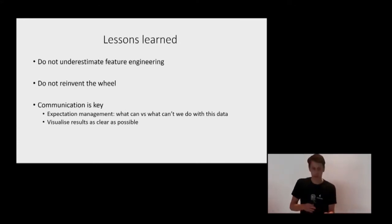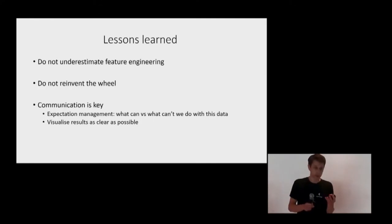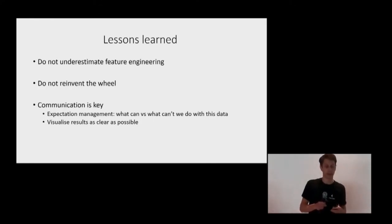Along this project, we kind of pivoted into different directions, but we always made sure to inform the customer on what we thought was the right course, whether they agreed with it or not. That was something that we really had to discuss a lot, communicate a lot, very important. And then finally also, just visualize your results. For non-data savvy people, it's really helpful if you can visualize things clearly, like we did with the feature effects, things like that. It's a really, really important thing.